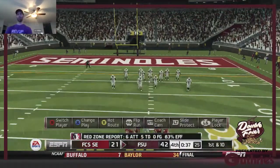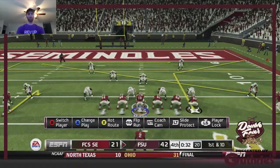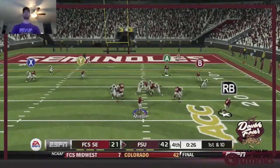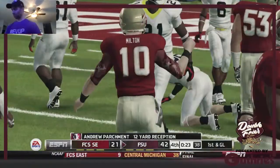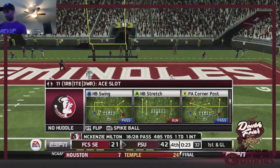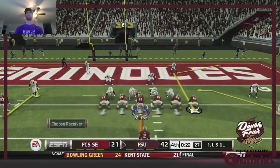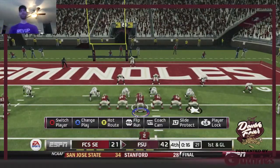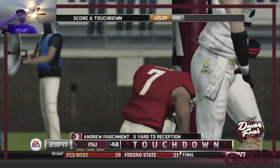So let's see how the defense responds now. It's first down and 10. Quick throw out to the receiver. What a play to set him up with a first and goal. Strike to the receiver, touchdown.